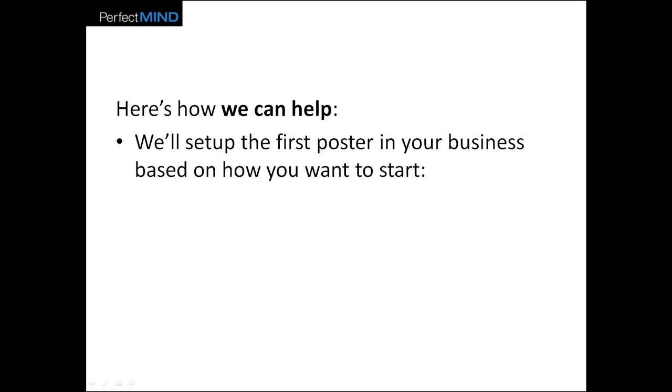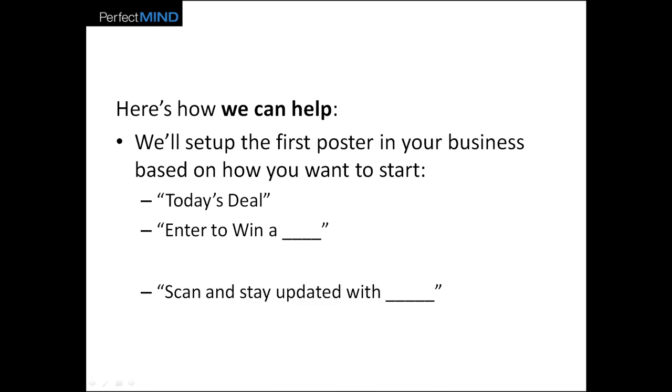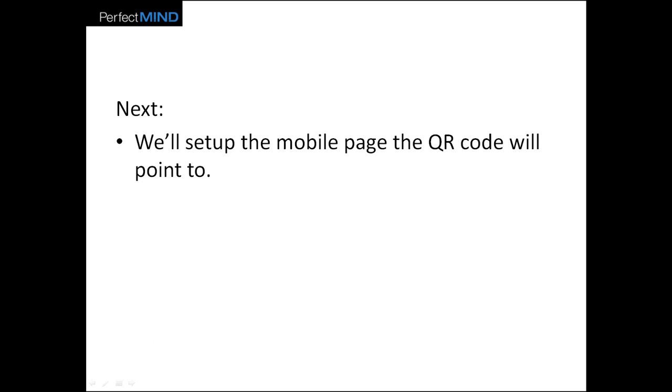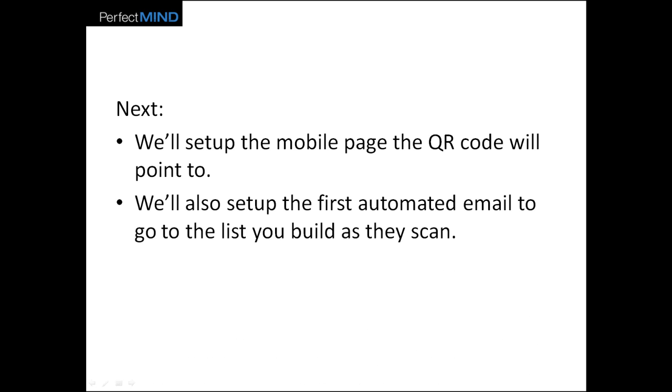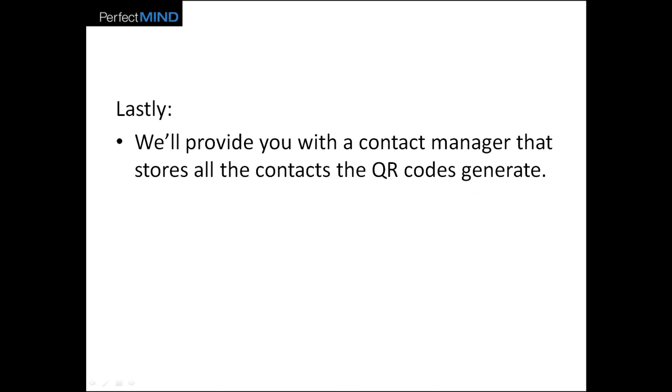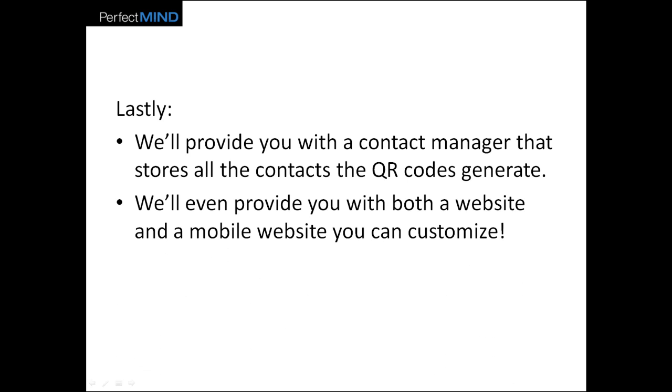We'll set up the first poster in your business based on how you would like to start. That could be running a daily deal, some form of enter to win contest, or some kind of scan and stay updated with our business. Next, we'll set up the mobile page the QR code will point to. We'll also set up the first automated email to go to the list you build as they scan, and we'll teach you how to send sequential emails manually or autopilot, meaning you can send them at any time or set up a preset schedule. Lastly, we'll provide you with a contact manager that stores all the contacts the QR codes generate from people scanning, and we'll even provide you with both a website and a mobile website you can customize.